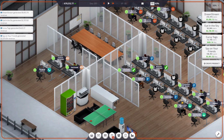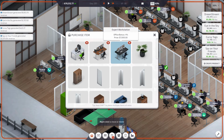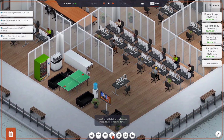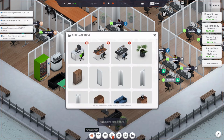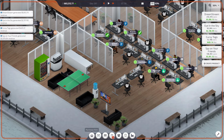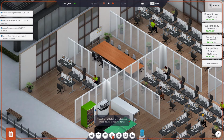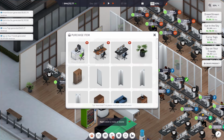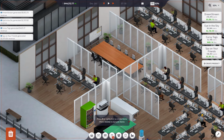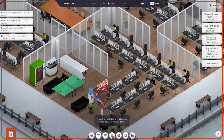2, 3, 4. 34. Do you know what? I'm going to get all of the desks I need in here. So, 35. Yeah, just keep going until I can't put any more in. And then we're going to rearrange them all. I want this office as it's going to be at full capacity of 50. I should probably be pressing shift right now. This is just a case of putting a desk anywhere I can.